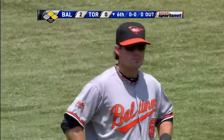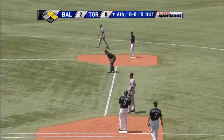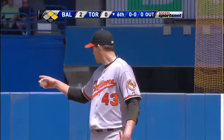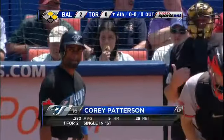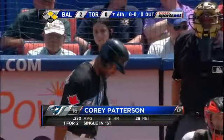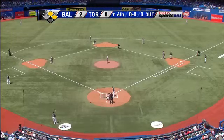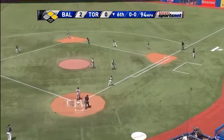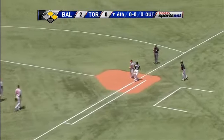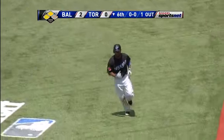Well, that's a big play, obviously. Orioles have taken a 2-0 lead. The Blue Jays threatening to answer back right here in the bottom half of the sixth. It's the second error of the season for Adams, and now the infield defense for the Orioles, anticipating a bunt by Corey Patterson. The corners are in. The middle infielders are moving around. Patterson squares to bunt, bunts it to the first baseman, Derek Lee. Goes to first, sacrifices, executed perfectly.